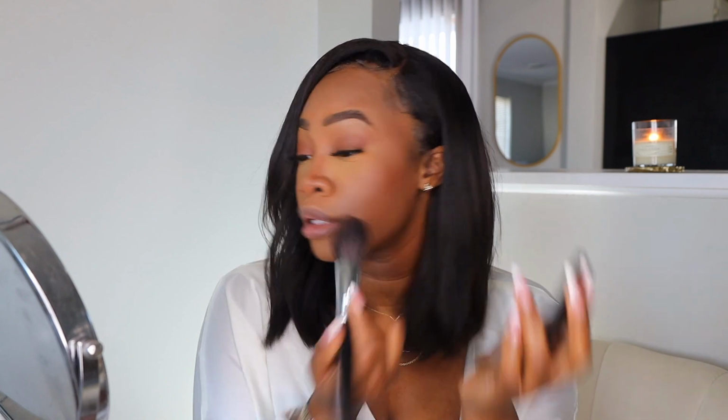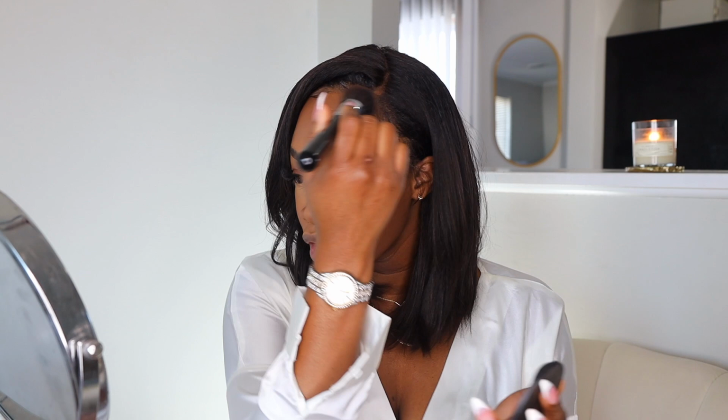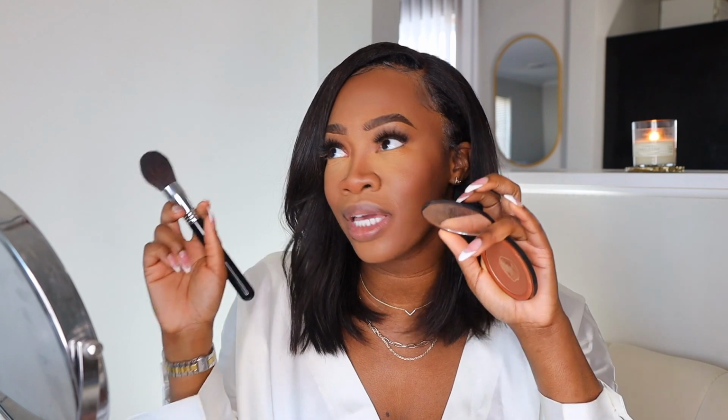So I'm gonna go ahead into my bronzer just to bronze up the face, bring the color back in. This is from Mented. But my second tip that I have gone by to become more of a feminine woman is to work on embracing the things that make me a woman or a feminine woman. I feel like there's so many attributes that are attributed to being feminine, and we're talking about things like having heightened emotions, being loving, being caring, loving hard, cheerfulness, having a big heart. These kind of things are associated with being feminine.